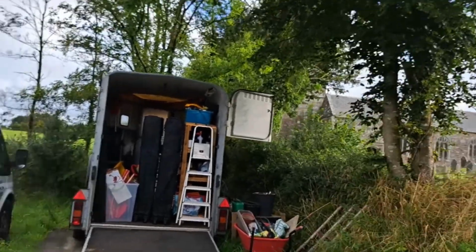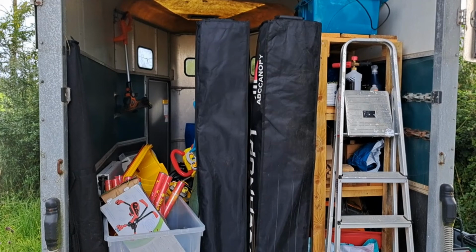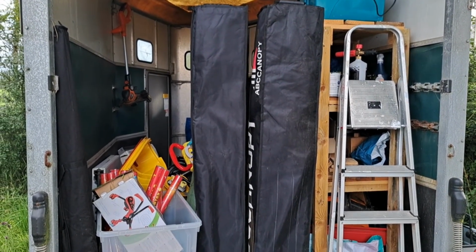I'm doing some maintenance on other stuff as well. There's 2 gazebos. Not whacking great big, but they're 10 foot by 10 foot. Good quality ones, I think they're about 250 quid each. One of them has got ground bars, the other one hasn't, but they've all got sides. It's a really good bit of kit, so I'm going to flog those 2. I bought so much stuff that I never actually used.